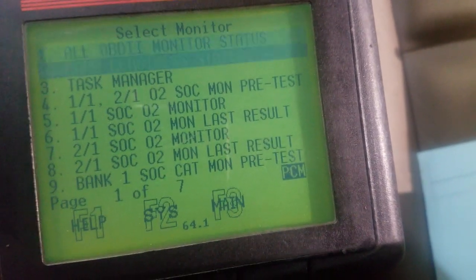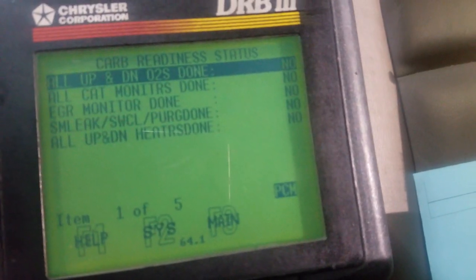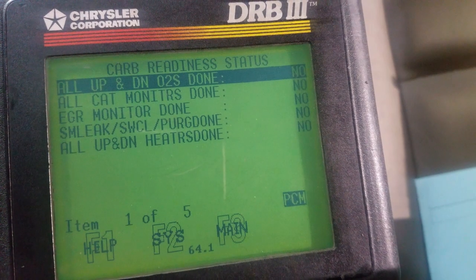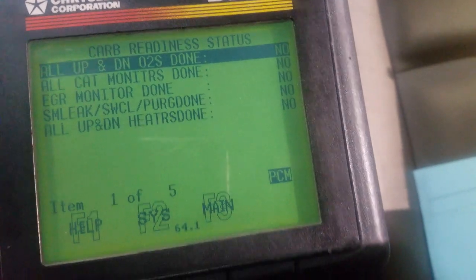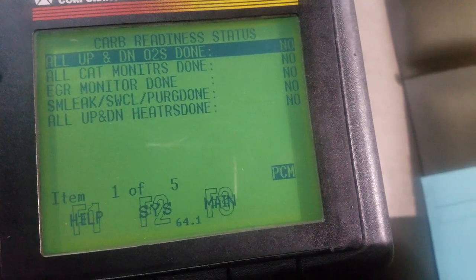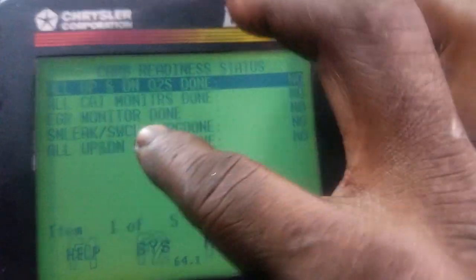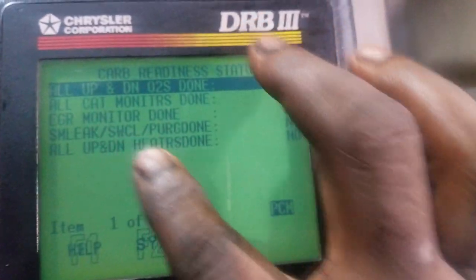We're gonna go on the number 2, CARB readiness. That's what we're trying to make ready. Now, as you can see, this particular car has 5 monitors, 1, 2, 3, 4, 5, it has to run. Now, here in the state of Georgia, I think you're required to have 75% of those passed or ready. And maybe because there's 5, I think maybe we can get away with only 1 not being ready.